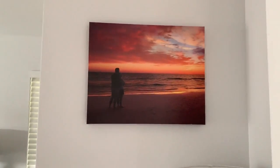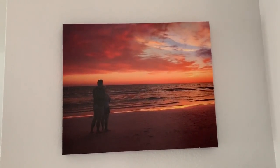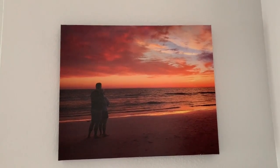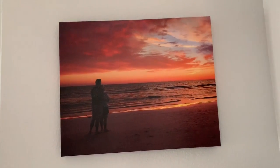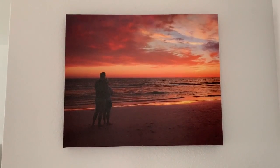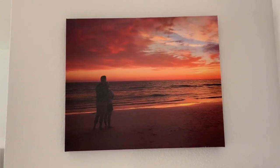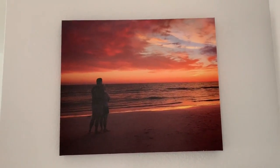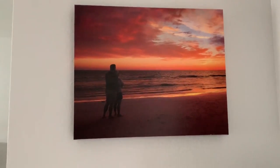We have another canvas picture up here. This picture Janine took of Mike and I down at the beach at Siesta Key. Of course, the sunsets there were absolutely gorgeous, and Janine is an amazing photographer. I had that photo made into a canvas, and it also gets pride of place in our home.